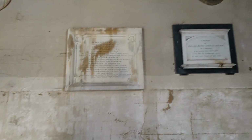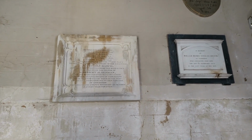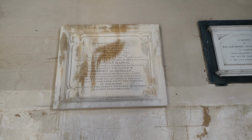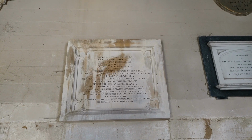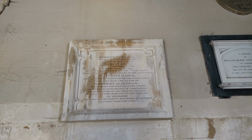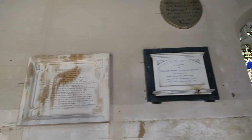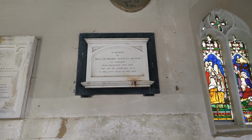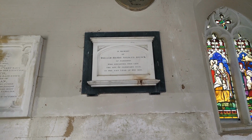There are some plaques on the wall, some memorials. We have one here. Let's have a little look. Robert Alderman. Don't see any date on there. Oh, yes, I do. 1816. And we have another one in here. William Henry Spencer Adcock in 1870.